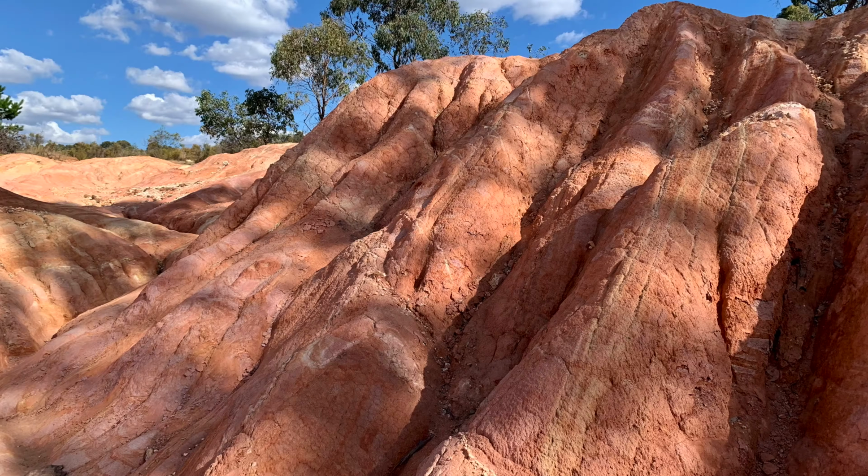Here we are at Pink Cliffs. I've actually never been here before, so I don't know what to expect. I've seen a couple of photos online, but I guess we're going to find out real soon. It's only a short walk, apparently.